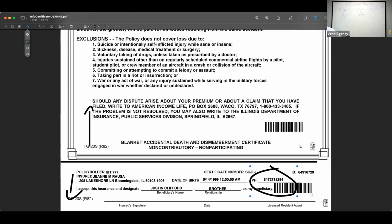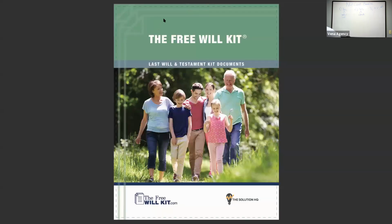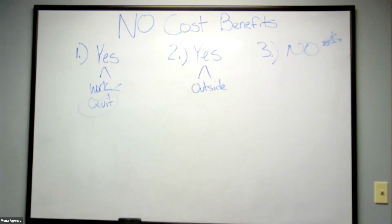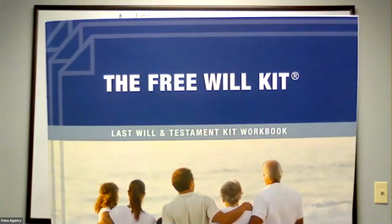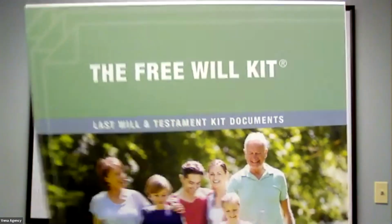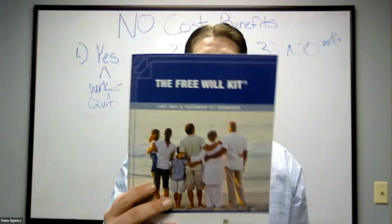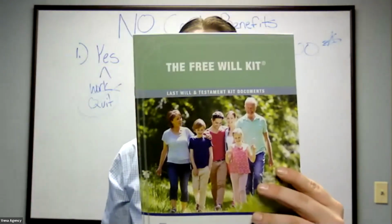The last no cost benefit that you can go over with your members would be the will kit. Okay. So I'm going to stop sharing here for a second. When the will kit gets sent out to them, there's two parts of it. There is a workbook, which is blue. See, it says workbook right on top of it. And then there are the documents, right? Blue is kind of the rough draft of it. Green is the final copy of it.